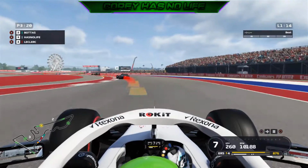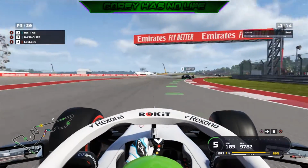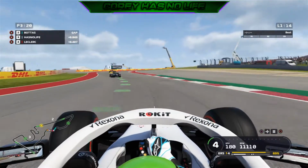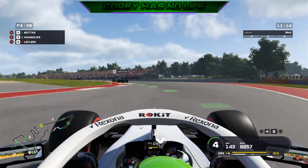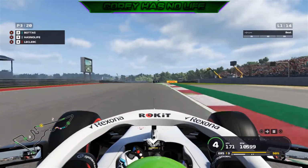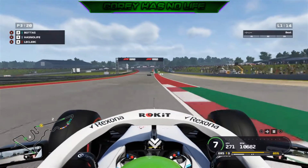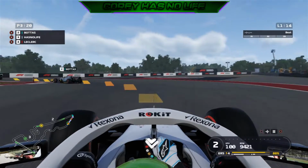And now we're going to try and chase on the tail of Valtteri Bottas as we run wide through this tight little twisty section. As you can see, we're revving the engine rather clearly through that section, trying to extract all the speed that we can. With not much avail.